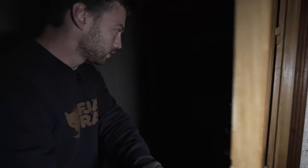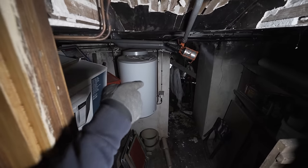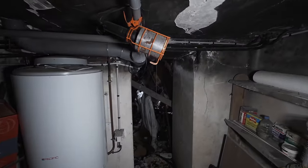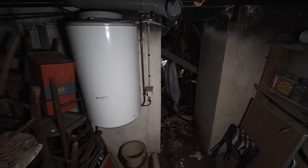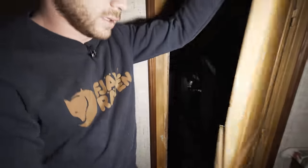Oh, look at this, Danny. We're not going to go in here, but here you can see the top. I'm going to start showing the ceiling. Don't go in there. It's falling apart. Crazy. Really bad. So sad for this building. It's a beautiful building.